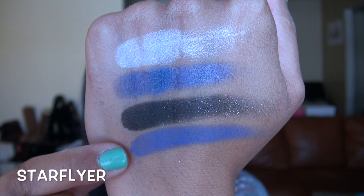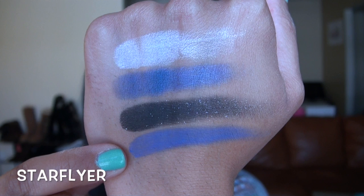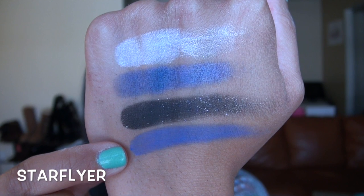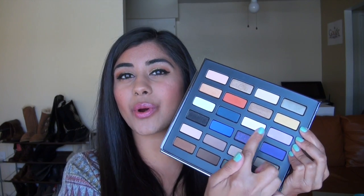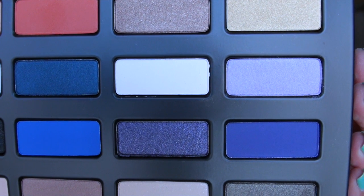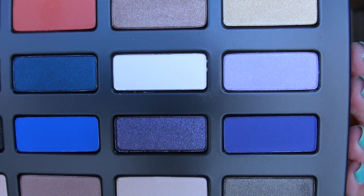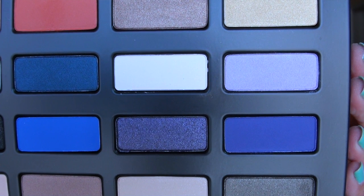And then you are getting Starflyer, which is my favorite one in this quad. This is just a beautiful matte bright cobalt blue. Now onto the gorgeous purple quad, which is a really pretty purple quad looking at it in the palette, but this is definitely the weakest portion of this entire palette.